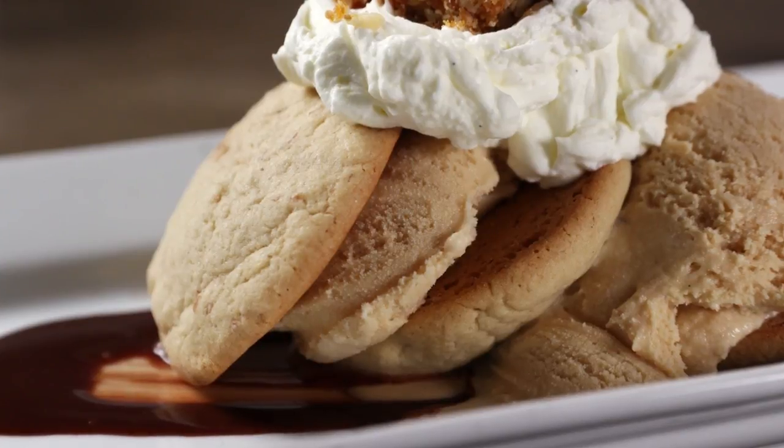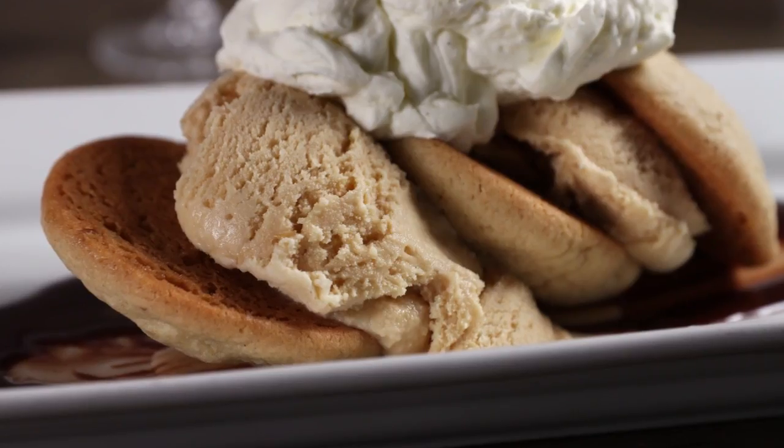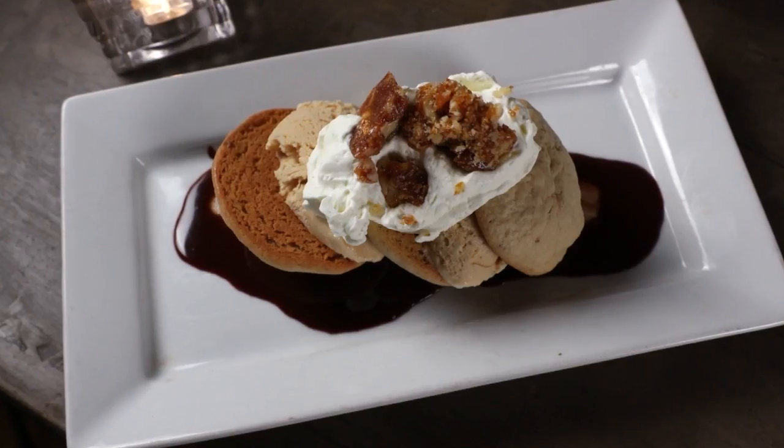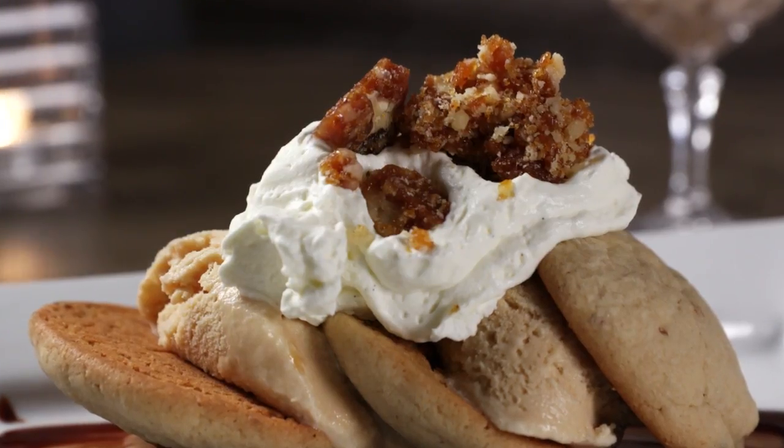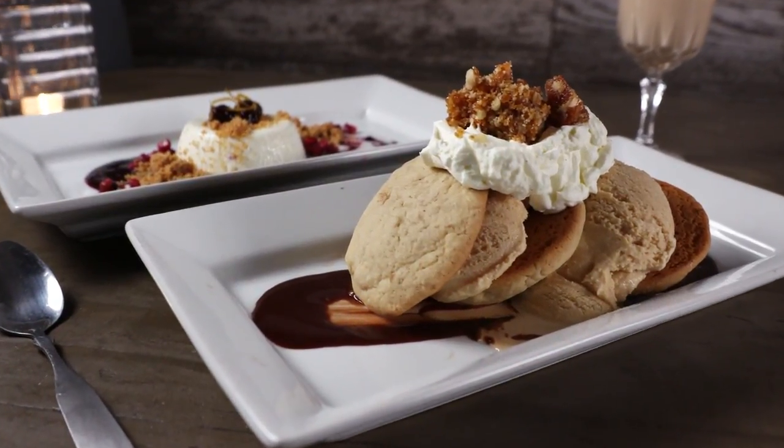And if you want to go all out, because you haven't been out to eat in a month or so, then you can go with the ice cream cookie sandwich, which you get 3 toffee walnut cookies with salted caramel ice cream, which we make here also. We make all our ice creams in-house. Then you get some fudge sauce, whipped cream, and then we garnish it with a little bit of walnut brittle. And that's what happens when you fuse sweet and salty.